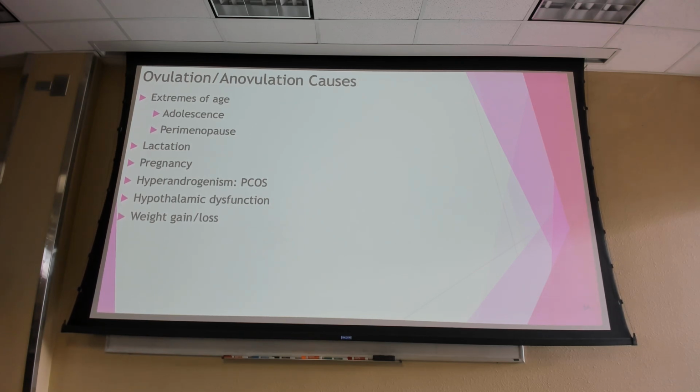Okay. Hypothalamic dysfunction. We think about the whole HPO axis. We start from the top. Is there something going on with the hypothalamus? What about the pituitary? What about the ovaries that could potentially cause this? Have they had extreme weight loss or extreme weight gain? Because that can cause abnormal bleeding.